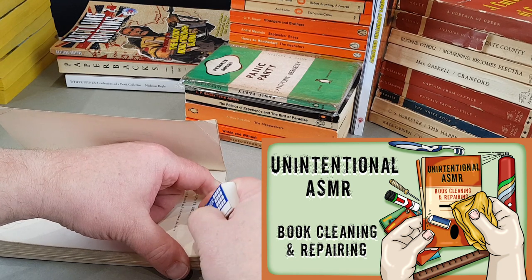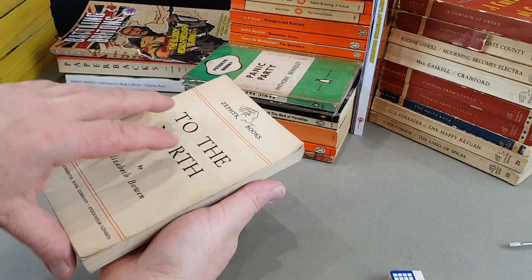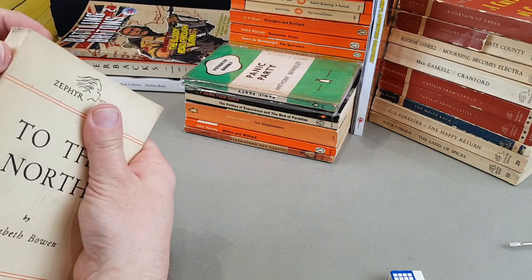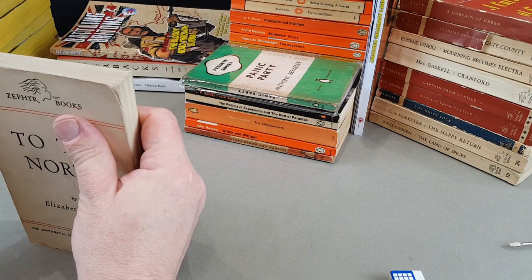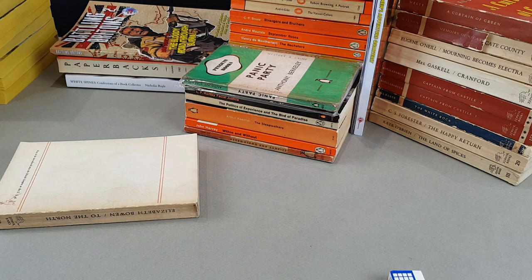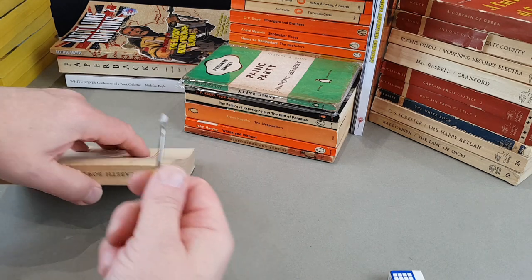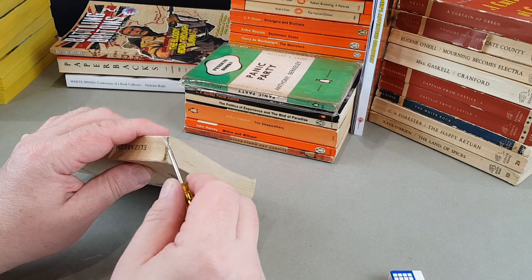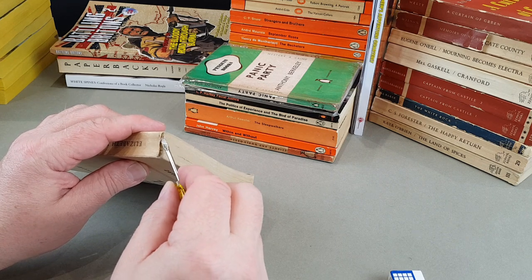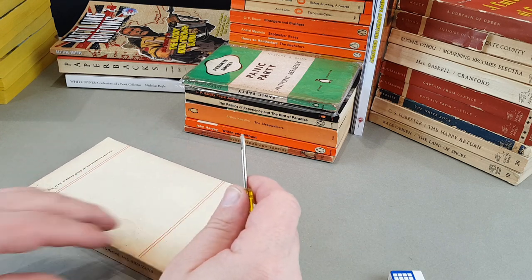Now that's, is it pen? Yes. Sadly, that 10p is in ink, so I cannot get rid of it. That's okay. It's also got a tiny little bit coming away at the top of the spine, so I'm going to pop a little bit of glue on it just to seal that bit in there. Just want to smear it along the top, really. Tiny bit more.